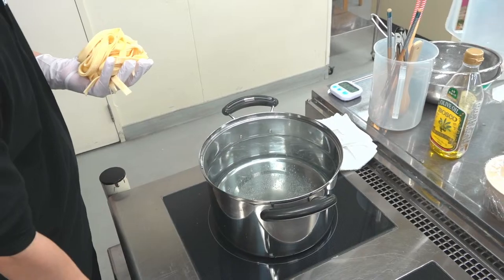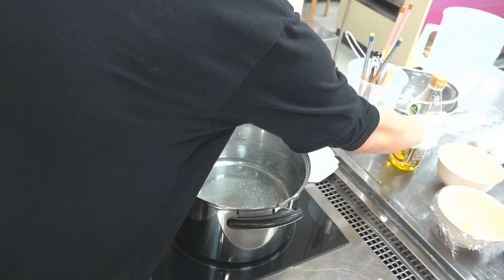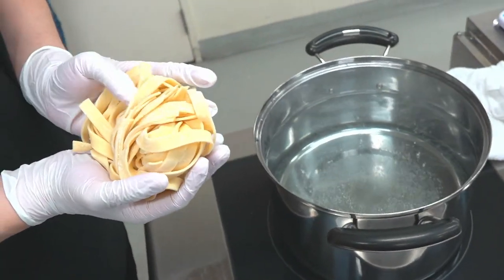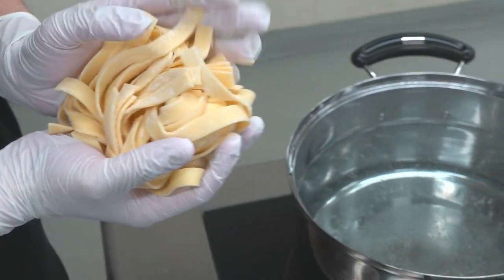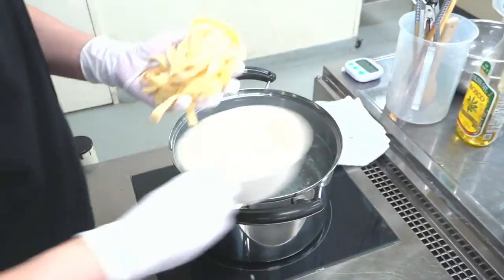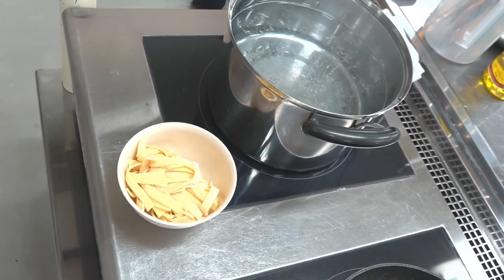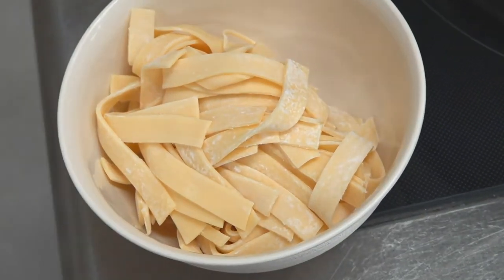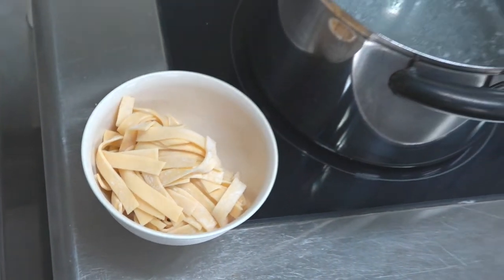So one thing you want to remember when cooking your pasta or any type of noodles is that you want to have a lot of water, right? At least 10 times the amount of pasta you're cooking. And at the same time, you want to have boiling water, right? You want the water to be boiling before you throw the pasta in there. Otherwise your pasta is not gonna get cooked well.